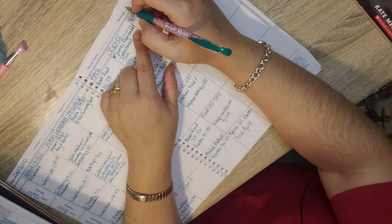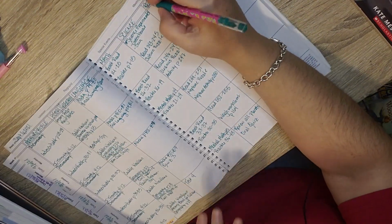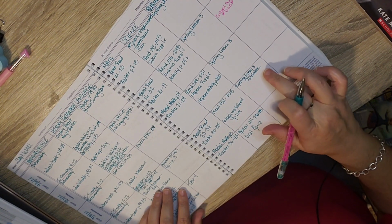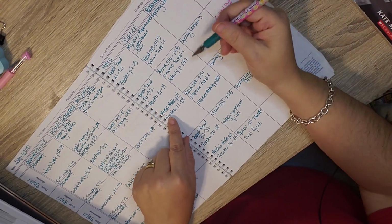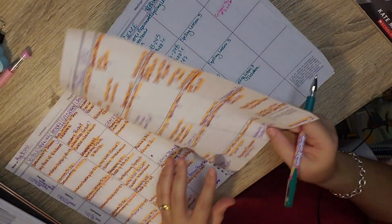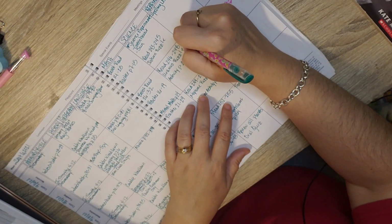We do spelling, you see, and she's on lesson 3, I believe. She has dictation on Thursday, and if she does well, which she normally does, we don't do spelling on Friday. 2 reading comprehensions. I try to do the reading comprehensions on a day that is not a middle math day. So we finished with 12, so we'll start 13.